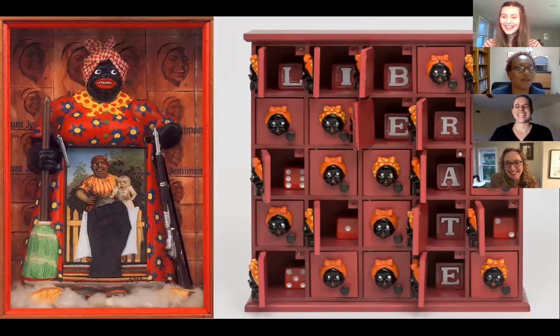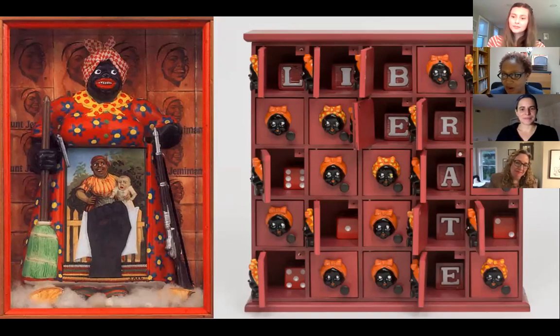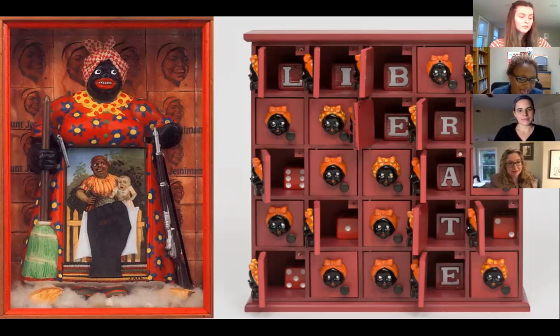I don't know these things. But anyway, there's one slide with the work of Betty Saar. Both images are the work of Betty Saar, who is an African American woman who's been working since the 60s. And the piece with the gun is called The Liberation of Aunt Jemima. She does this in 1972-73, and it's basically a sculpture assemblage.